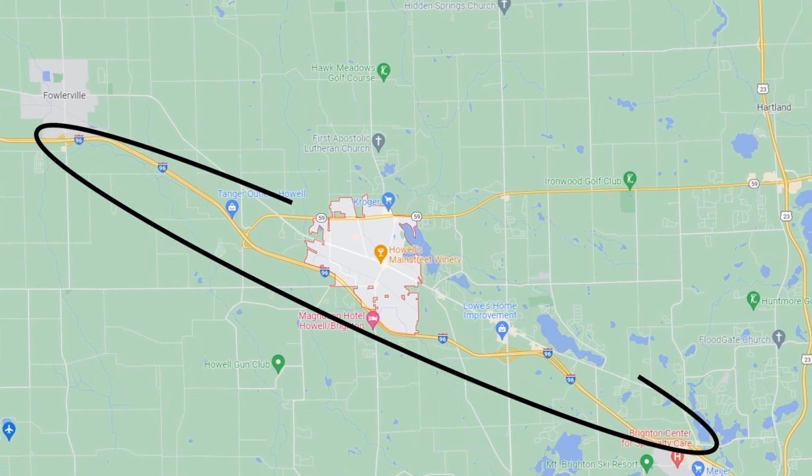What else? We got access to freeways, super close. You got 96 that's running east and west, so you can hop on the freeways, get over to Brighton, get over to Lansing, depending on if you're working. So a lot of people live here that work in Lansing. There's a big GM plant in Lansing. So if you're in the automotive industry and you are working in the Lansing area, Howell, Fowlerville, we're going to do a couple videos on Fowlerville sooner than later. But we have a great location here.